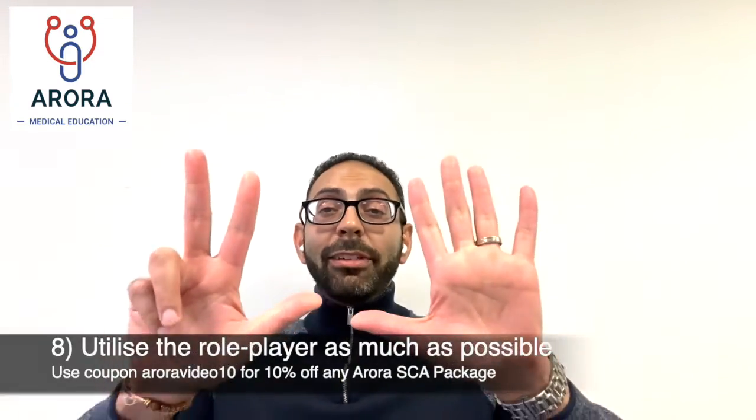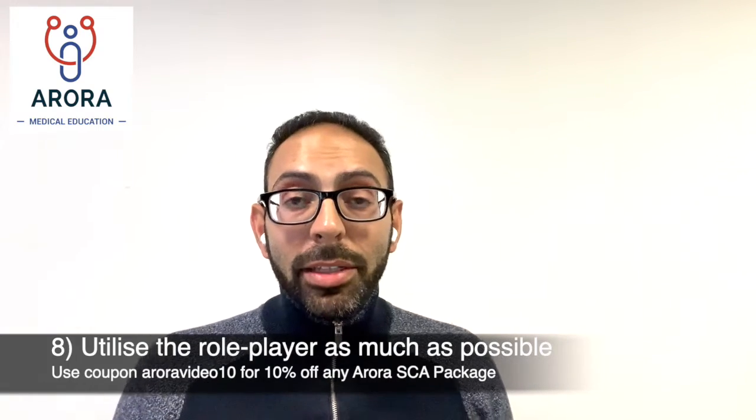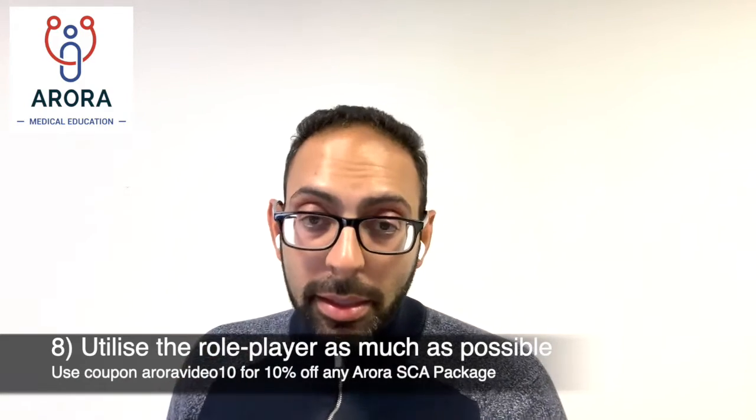Tip number 8, really important one, don't forget the role player. The role player knows pretty much everything about the scenario that you are doing. Don't lose the opportunity to allow them to help you in subtle ways. This comes from early on in data gathering, where they're giving you potential cues. Don't lose them, don't fail to pick them up, don't fail to reflect them.